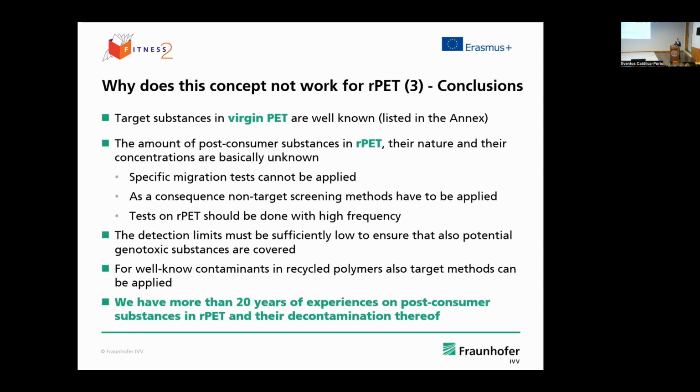So, bringing that together, for the virgin PET, we know there's a lot of knowledge. We well know the target substances which are in the material. We can measure them with targeted methods. In contrast to that, we have this large pool of post-consumer substances which are potentially present in the recycled PET with an unknown nature and unknown concentrations. So, as a consequence, we cannot use these specific migration tests, but we would have to use non-target screening analysis, which is, of course, a lot more challenging.